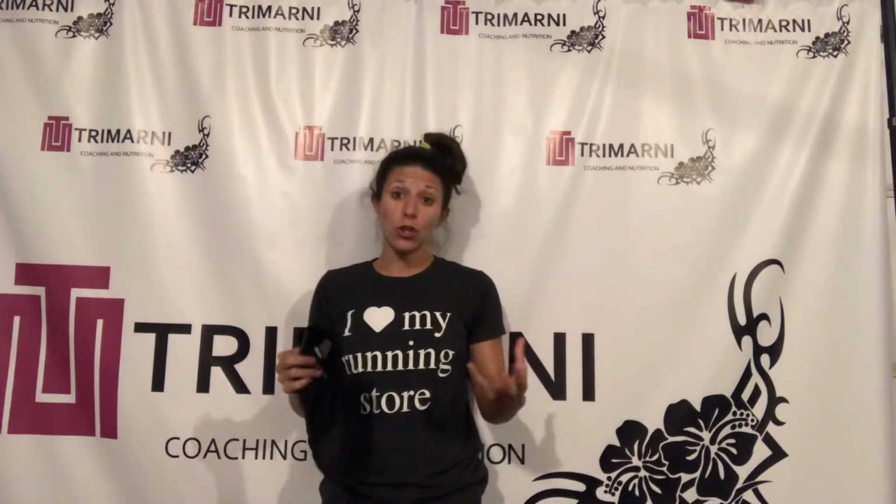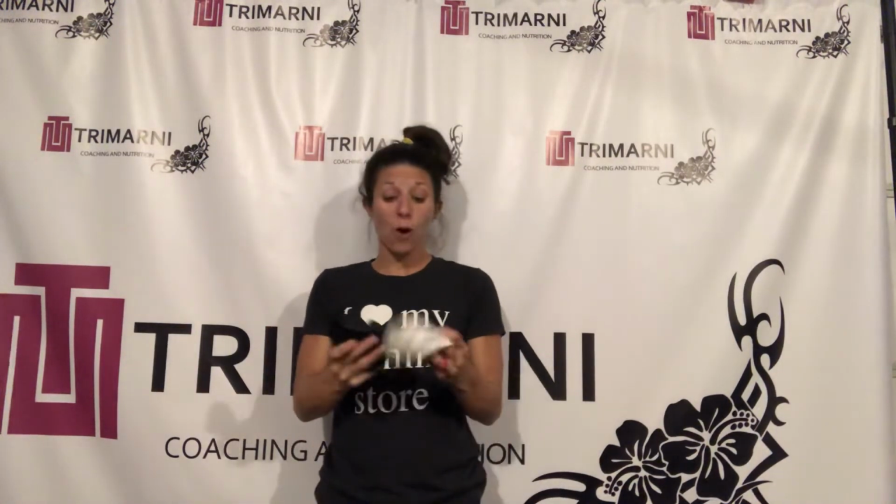So speaking of cold toes, I recommend that everybody has a pair of shoe covers. So these will zip up. You put them over your shoe after you've already put your shoe on and tighten it and strapped yourself in. So these shoe covers, they go up to about the lower part of the ankle. And then I also recommend to have toe covers.